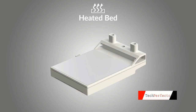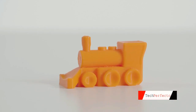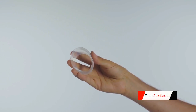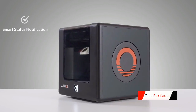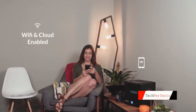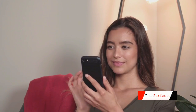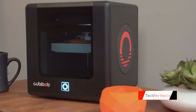Kubibot's heated bed and high temperature nozzle enable it to print with a wide range of materials, including PLA plastic for toys and hobby, engineering plastics such as ABS and PC, and flexible materials as well. Kubibot's smart status notification lets you know what it's up to at all times. Kubibot is also Wi-Fi and cloud enabled, allowing users to print wirelessly from their computer or phone using our Android and iOS apps. Given its features and its affordable price, Kubibot is truly for everybody.